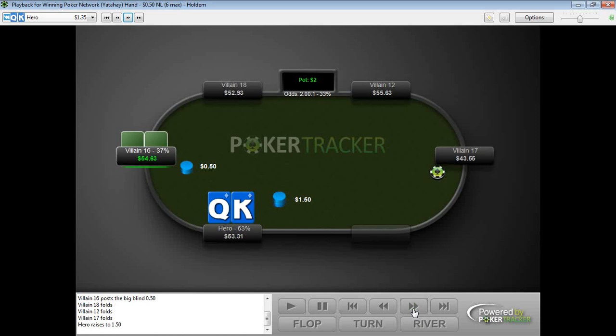But it is unfortunate that I landed a set and was unable to really get any value on it at all. I got no streets of value, unfortunately. But I wasn't the pre-flop aggressor, and I was out of position, so you're going to lose streets of value there.